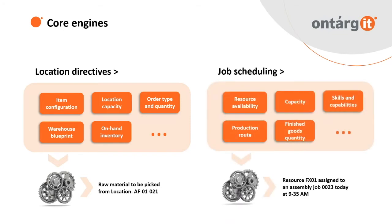And the second one is the job scheduling engine. It's designed to help production planners and supervisors allocate resources to production requirements. It takes into account multiple parameters like resource availability and capacity, skills needed to perform a job, production route, and many more. This engine works together with Microsoft planning to schedule production not only within a day, but also to evaluate mid-term and long-term production plans.